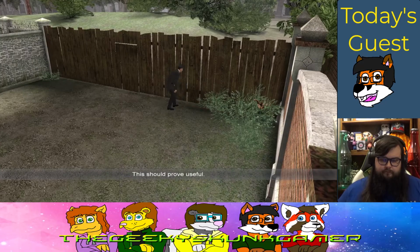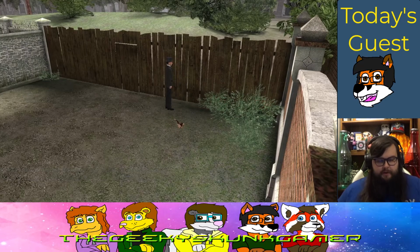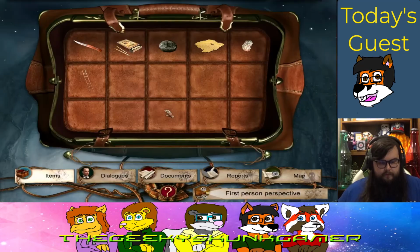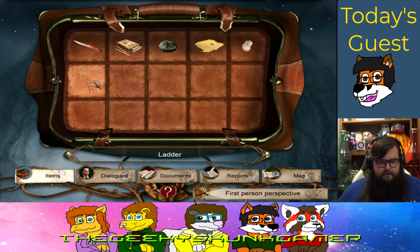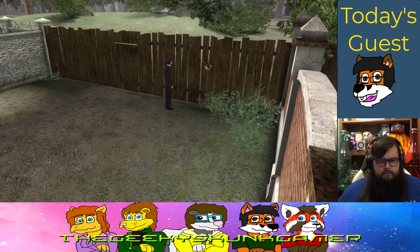This should prove useful. Okay, so I love ladders. Can I not use items? Yeah, you can use items. How do I use it? You click it. And then what? You did it right when you exited already, and then you didn't notice. Well, then now you did it wrong.